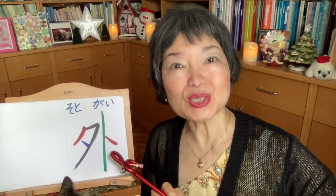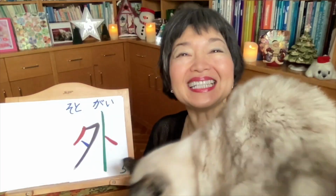This word, 外, it means outside. For example, if I say, 外は寒いですが、中は暖かいです. It means it's cold outside, but inside of the house, it's warm.